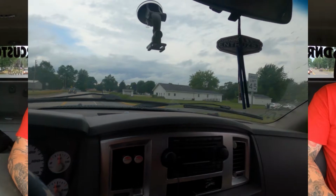It's a Ford-a-lac. It's a what? A Ford-a-lac. F-250 Ford-a-lac. Yeah. Got the old drop stars on the same one.